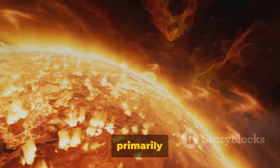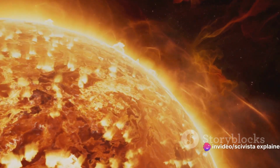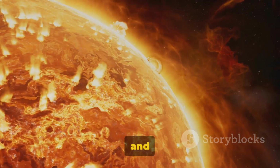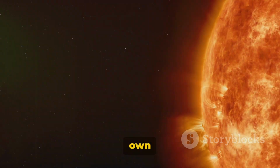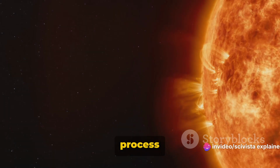During this phase, stars are primarily fueled by the nuclear fusion of hydrogen into helium in their cores. This process releases an immense amount of energy in the form of light and heat. Yes, that's right, the light and warmth we receive from our very own sun is the result of this nuclear fusion process. But why does this process happen?